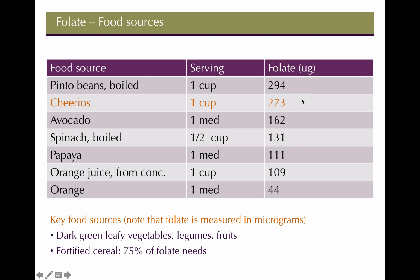And then also, if you want to put it here, the RDA for folate is 400 for men and 400 for women. And just to note that these are in micrograms now. So they're needed in much smaller quantities than the previous B vitamins we were looking at.